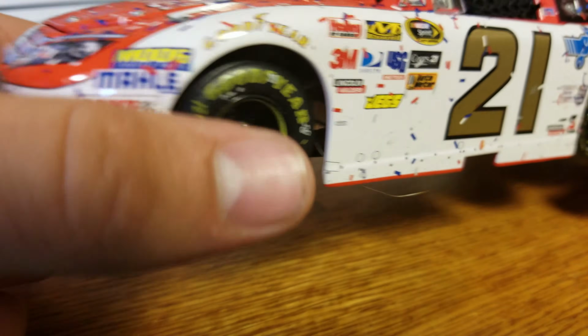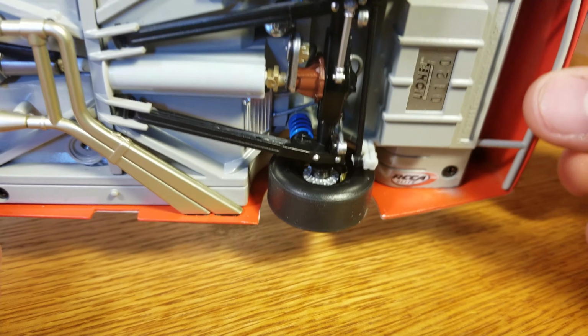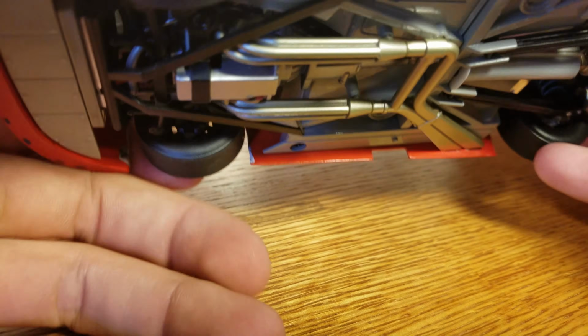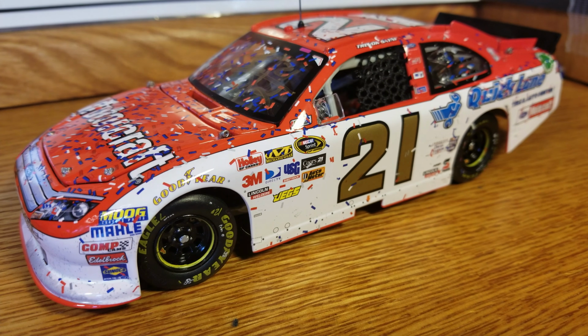And then, of course, we've got underneath. We do have a couple of cool things. The bumper here is actually in, which is not in there on the ARCs. Working rear suspension is not something that is on the ARC. And then the detail up front, we just get some better detail in here. A couple of wires, a couple of hoses, just a little bit harder to tell from underneath. But yeah, overall, really, really cool car.